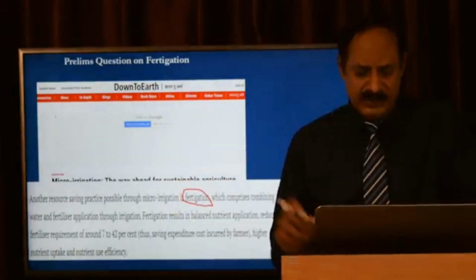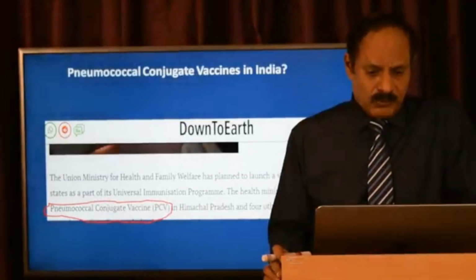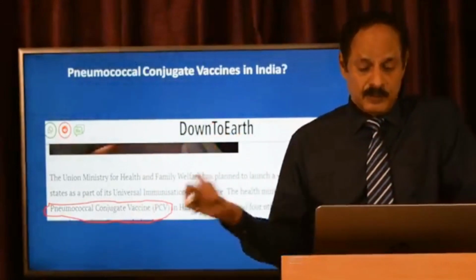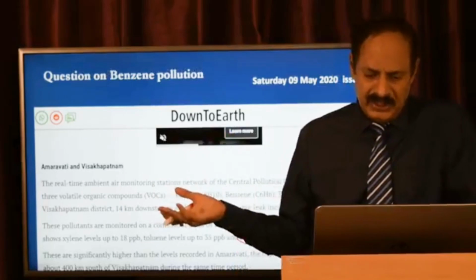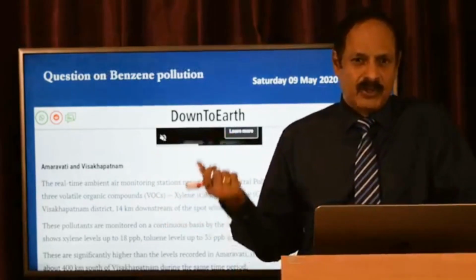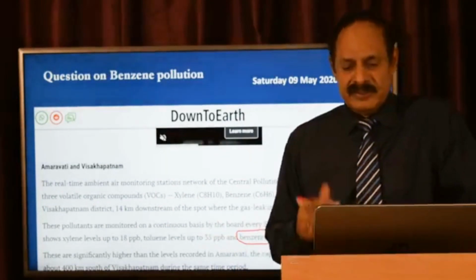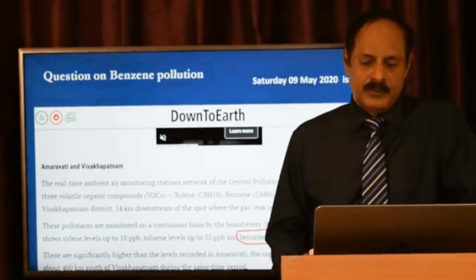It was there in Down to Earth. I have marked or circled it in red. You can see the pneumococcal conjugate vaccines. There's a wide discussion in Down to Earth in a couple of issues. Similarly, a question on benzene pollution. You all know that there was a gas leak and there was a discussion about benzene pollution as well. It was well covered in this May 2020 issue of Down to Earth.